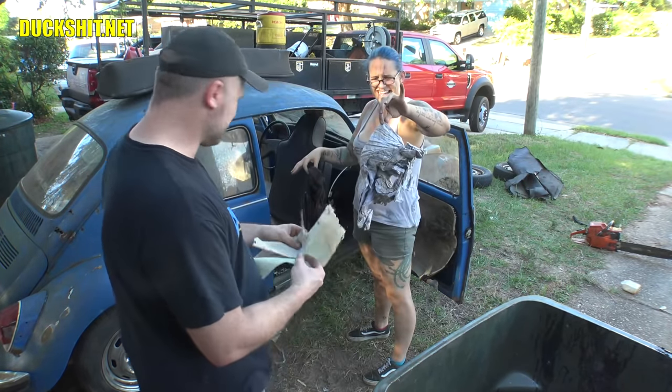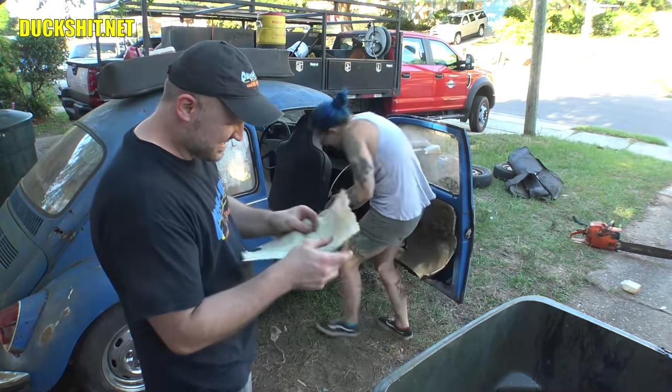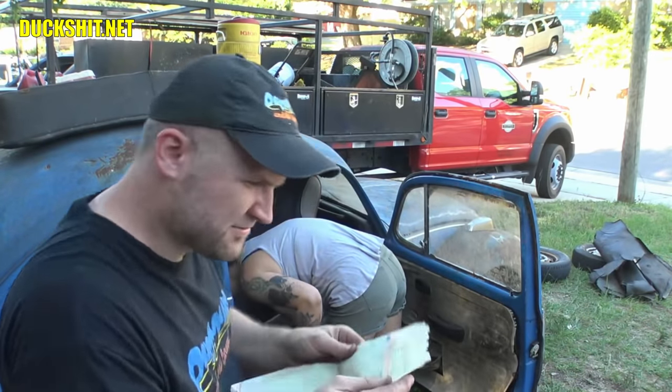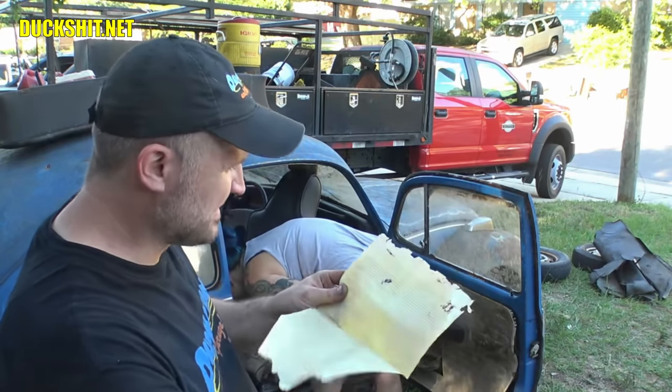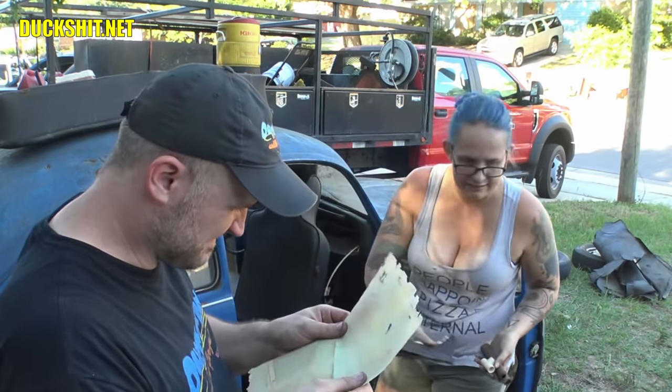A shirt? Throw it in the trash. I don't even want to touch it. It feels like a crusty sock. It is a crusty sock. 37 of something. That one also said Ghia on it, though. Oh, that just came off.